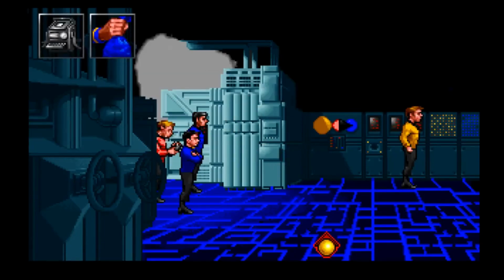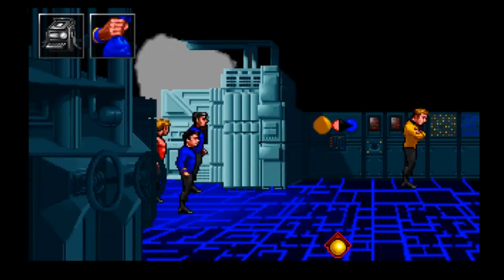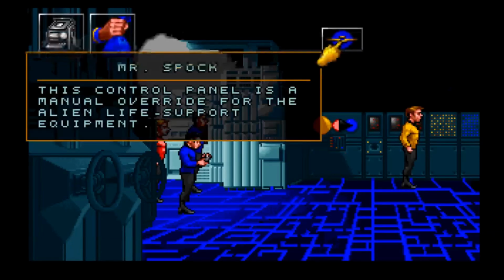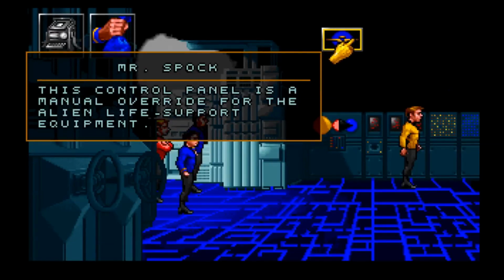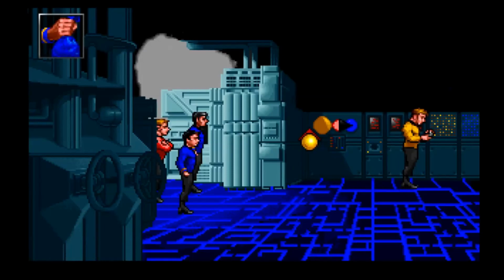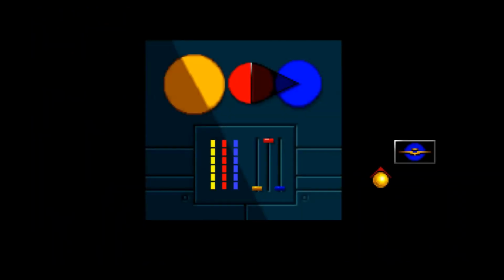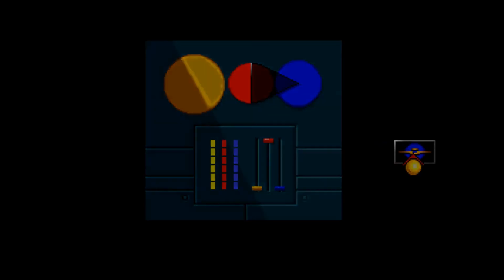How did you know that this would be something to look at? I was lucky. I just randomly clicked. It is an alien life support system, Captain, utilizing geothermal energy. It is still functioning, waiting for some sort of signal. I think it might be waiting for this to happen. This control panel is a manual override for the alien life support equipment. So I could use that then? Maybe? Yeah, this is something that we could use, huh?